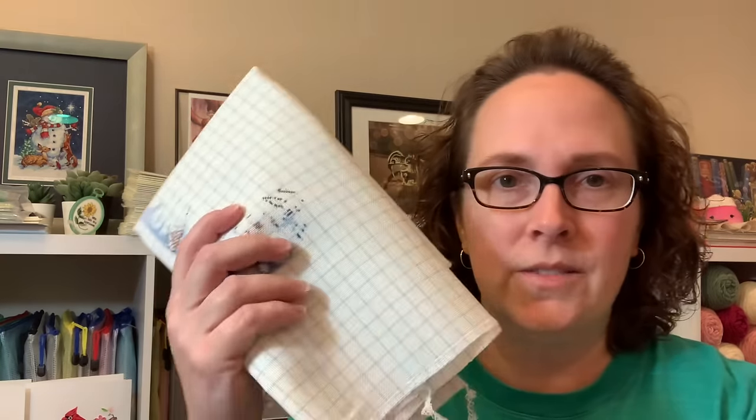I haven't thrown away this fabric because maybe I'll use it for something else someday. But for now, I guess technically, is that a UFO if I restarted it? I don't think it's a UFO. It's just a restart. That's how I'm going to call it anyway. UFO means unfinished object. I don't have any UFOs right now.